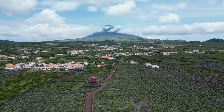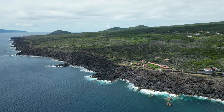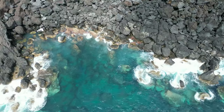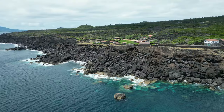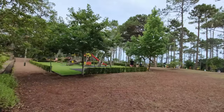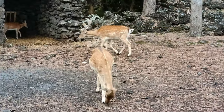the most unique vineyards and hand-built fences of lava rocks that will leave us completely speechless. The amount of work local people do here is incredible. Putting this place on a list of the most unique places in the world once again.